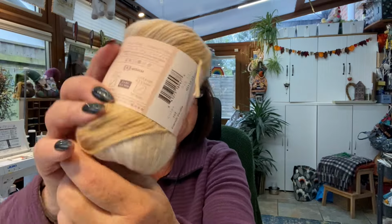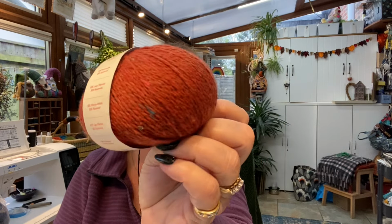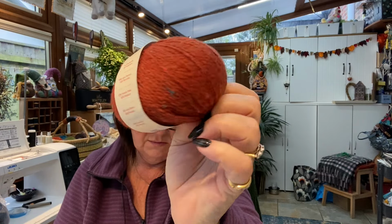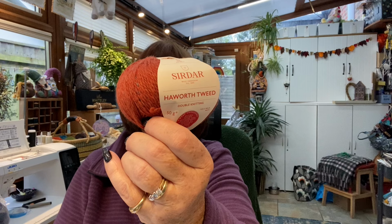Colour French Vanilla. I had a ball of Sirdar Horse Tweed, which I have used myself before. This is Rydale Russet, a beautiful rich orange colour with flecks, and that is 50% merino, 50% polyamide or nylon. And I had a hank of Patagonia Organic Merino from Juniper Moon Farm, which I believe are American.